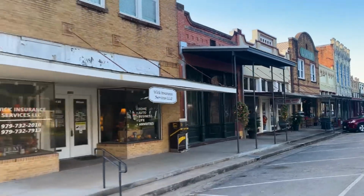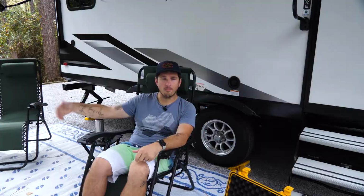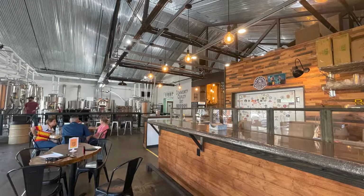The closest town is Columbus, and it's going to have all your essentials there. They have some little shops. There's, of course, gas, a Walmart, a hospital, and even a brewery. So what else do you need?